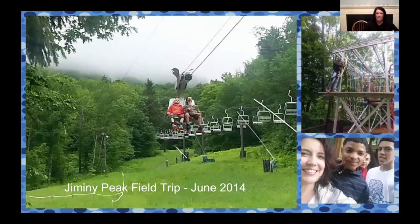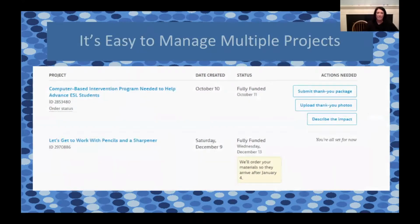But most of my fundraising since I became a classroom teacher has been on Donors Choose, and I've had great success getting a variety of supplies donated to my classroom. You can easily manage multiple projects. At any given time, I may have 1 or 2 or 3 projects going at once. Within your account, once you set it up, you're able to see all the projects and details. It also has reminders on how to submit your thank you packages, and that's a big must with Donors Choose. You have to submit all of the required materials back to them so you can continue to get funded for your projects.